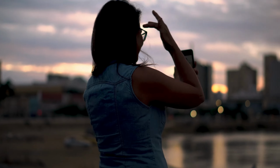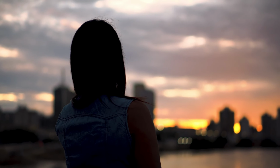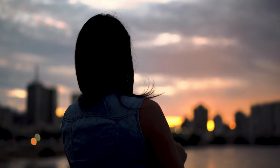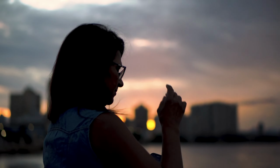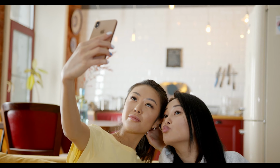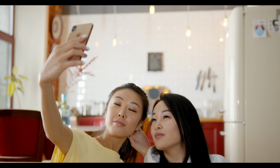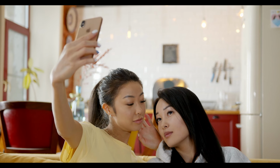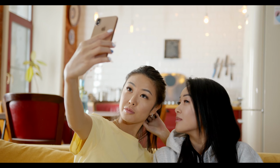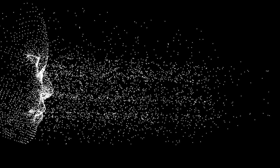Instead of relying on a traditional sensor housed in the dynamic island, leaks suggest that Face ID will be placed entirely under the display. So, what does that mean for you? For starters, no visible Face ID components, just a seamless OLED screen. That means more screen real estate without sacrificing security. But the real improvement comes in how it works.